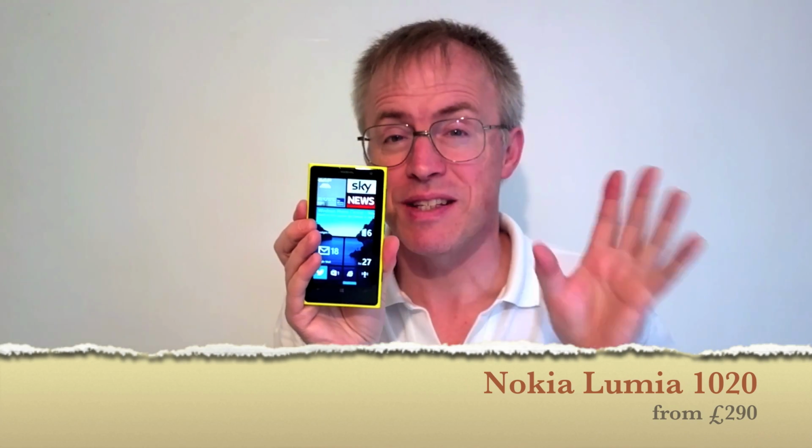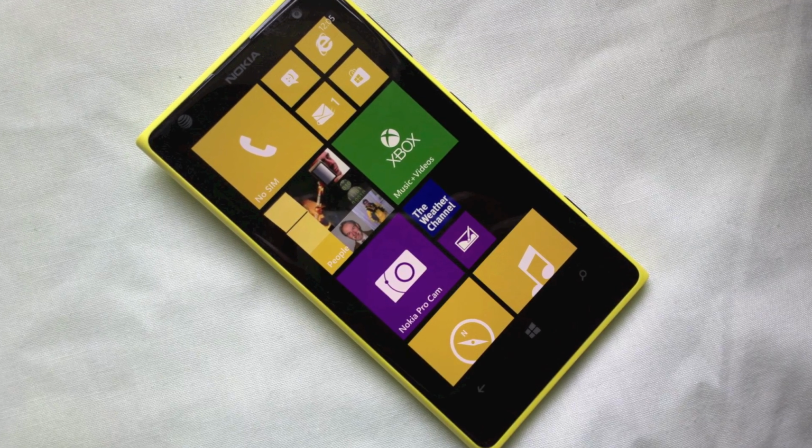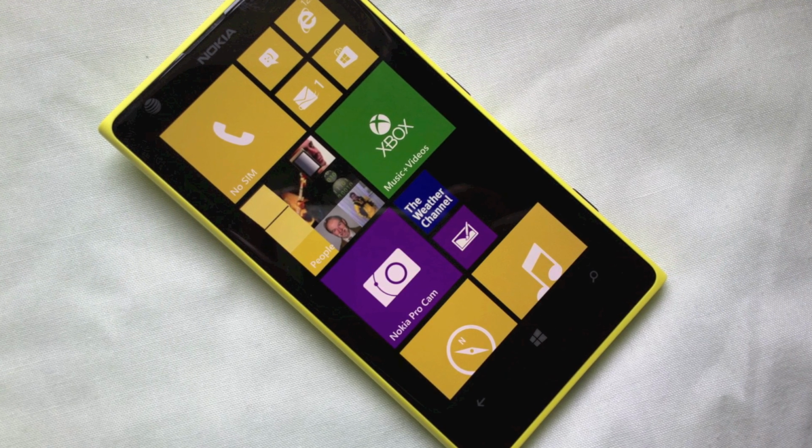At number 4, the Nokia Lumia 1020, now with an OS that's much more mature, Windows Phone 8.1. Everything you ever wanted Windows Phone to be, with that camera, that flash, that speaker and that screen. It's a very solid device and now a very compelling buy really at about £300.